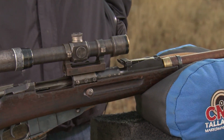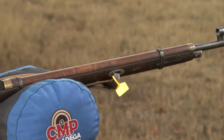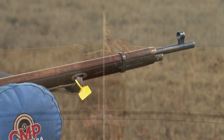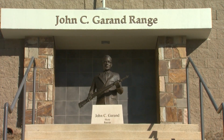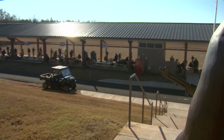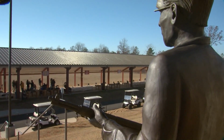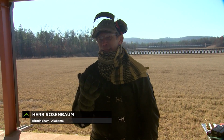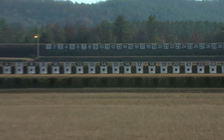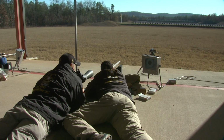The rifles are getting to be used that have not been used in any competition type mode in years. But they're shooting today in what might have been battlefield weather. Here at the Talladega Marksmanship Park in Alabama, the day is cold, 38 degrees with a 10-degree wind chill. I hadn't felt my trigger finger in the last half an hour. Despite the frigid weather, these competitors are determined to put history to the test.